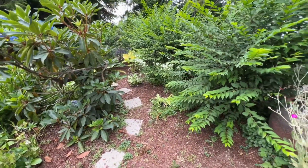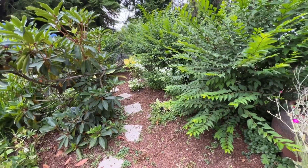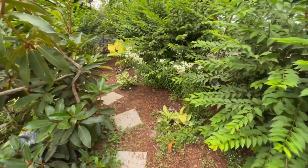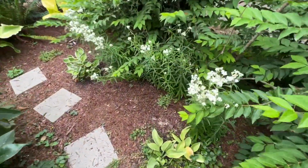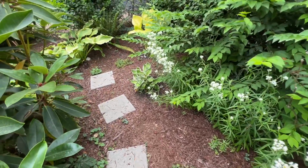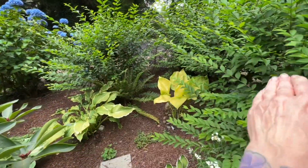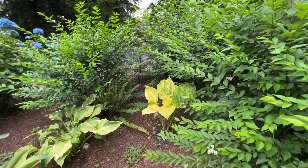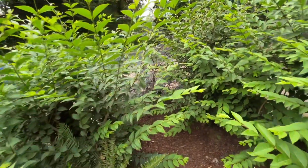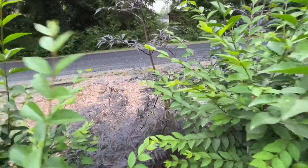In this privet grove, these are all privets, which need to be pruned back again. We have Pearly Everlasting in bloom. The hostas are still hanging in there. These hostas got a little bit more sun this year because I cut the privets down so severely. They're going to come down again pretty soon, because I want my elderberries to have a chance to get taller.